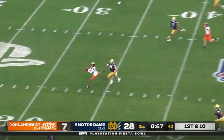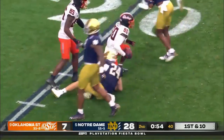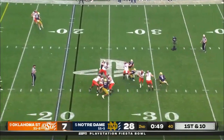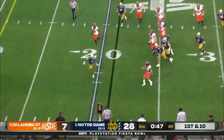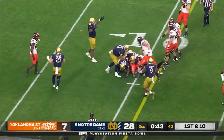Sanders floats one up the seam. In stride, he's got Presley. All the way down to the 22-yard line. Spencer Sanders. Gain of 51. Here comes the blitz. Sanders out of the pocket. Tucks it under. Cuts it back. He's at the 15. Down to the 10-yard line.